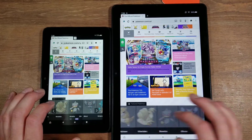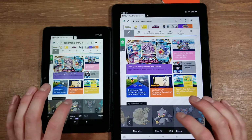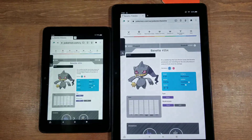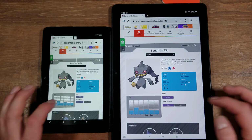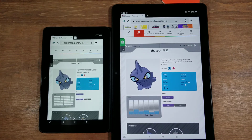Let's scoot over here. Let's go ahead and hit Bennett. Let's retry that. Apparently I did not hit it. So you can see both are going to be about the same speed on this, with the HD10 being a little bit faster.